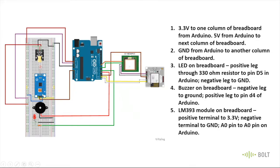Now the A0 pin. What is the A0 pin? A0 pin is actually an analog to digital converter. So it reads data through the LDR and transmits data through this A0 pin, which is actually an analog to digital converter. It reads data in analog form and transmits it in digital form. So this A0 pin will be connected to the A0 pin of the Arduino. This one, the brown line.